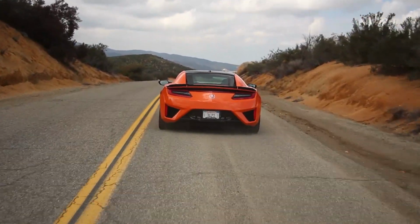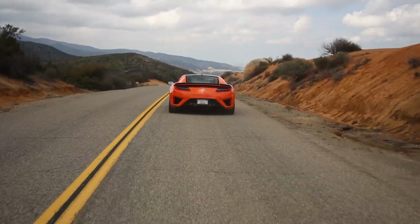This is a 2019 Acura NSX. And we've driven this car before, but this one's a little bit different. They've upgraded it in minor ways, but to make it a bit more of an enjoyable machine. It was already good, but have these changes made it better? What do you think?